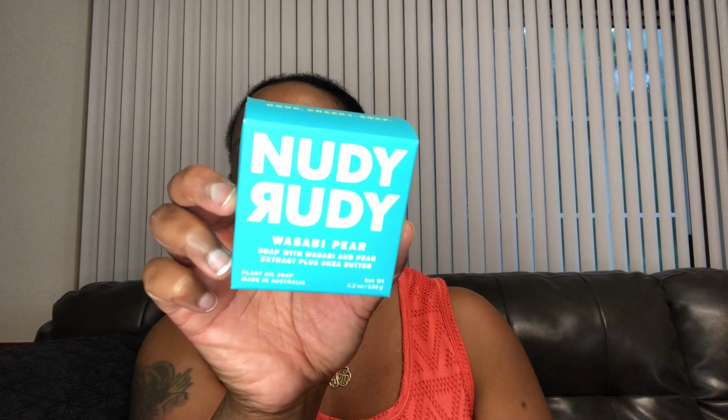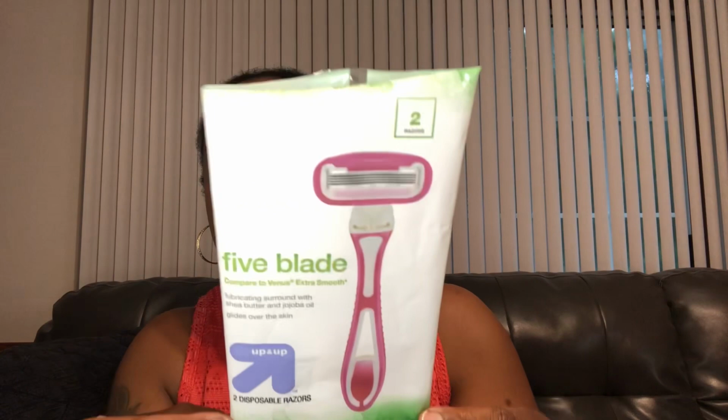This is from Target, and this is the Up and Up brand. This was two razors in it, and this is definitely five blade. Is it? Yeah, five blade, and this is compared to the Venus Extra Smooth. You can find these in Target, Up and Up. So these were good.